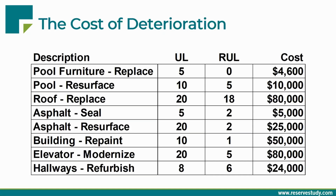Regarding the component list, obviously some associations have more or less common areas, and some have more expensive types of common areas than others. So the cost of maintaining and repairing the common areas will be different for each association. It's all summarized in your reserve component list that will look something like this. If you missed it, we discussed reserve component selection in detail in our Reserve Studies 101 webinar, and it's available on our website or on YouTube.